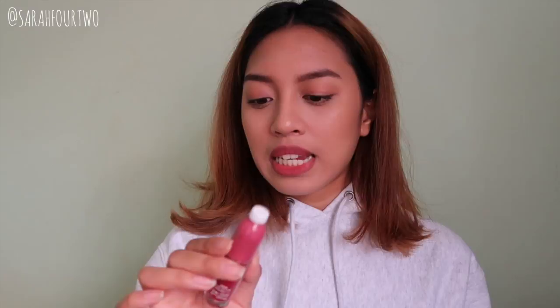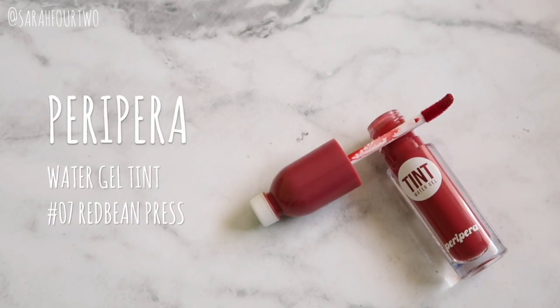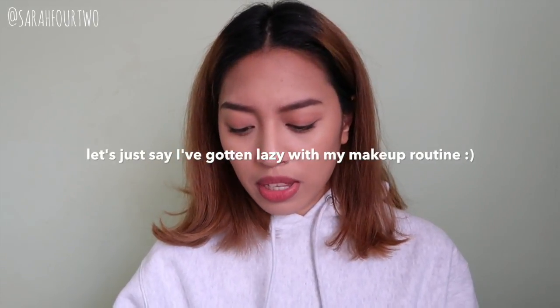The second last product is a lip product. This is the Peripera Water Gel in the shade number 7, Redbean Press. Now, my last video is probably the whole review of this, but this has been my go-to lip color pretty much on daily. I just love how this water gel is a more natural tint, but it's still pigmented. It works great for me, and I've been enjoying that a lot.